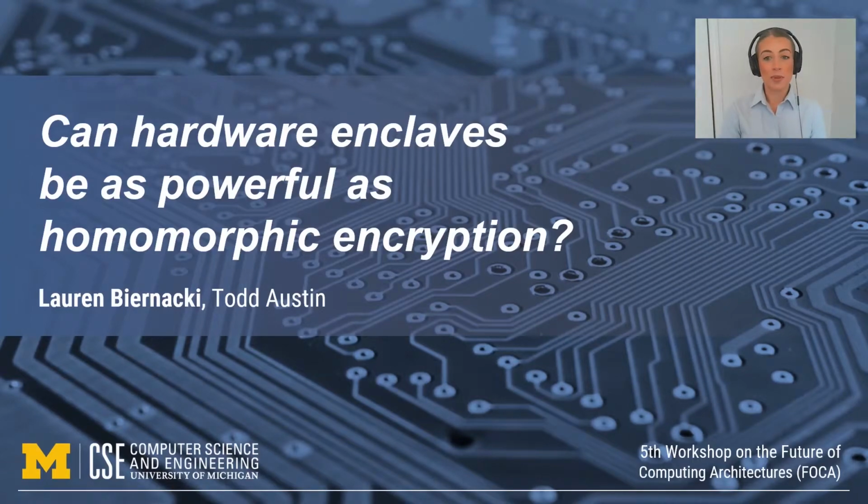Hi, my name is Lauren Biernacki, and I'm a fourth-year PhD candidate at the University of Michigan. I work with Professor Todd Austin, and today I'll be talking about our ongoing work exploring the question, can hardware enclaves be as powerful as homomorphic encryption?